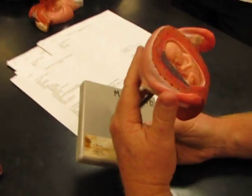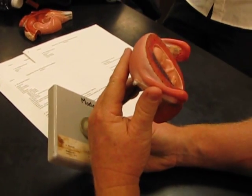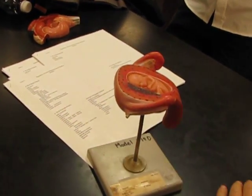All right, on this, gosh, let me get another, just get a little bigger one if I have it.